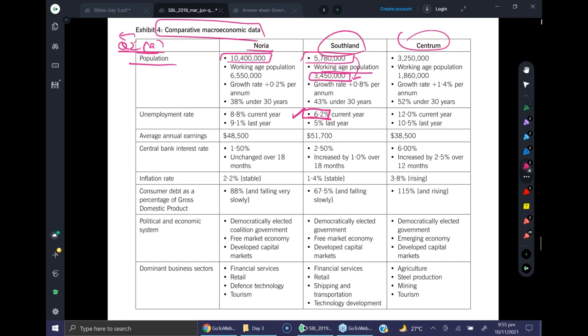So the people are working. If you use Porter's diamond model, this is one of the factor conditions, that people are working for the country and working for the economy. So that makes Southland a more attractive country as compared to Noria. And then talk about Noria, that working age population, I think it's a lower percentage as compared to Noria, and their unemployment rate is high. So Southland is better in this.